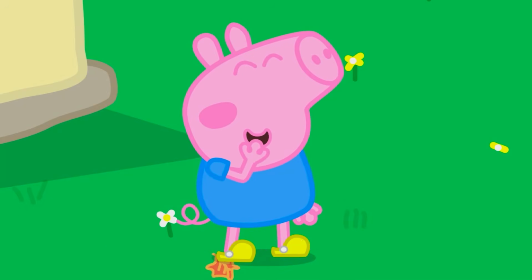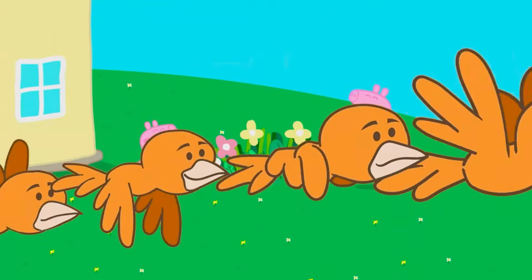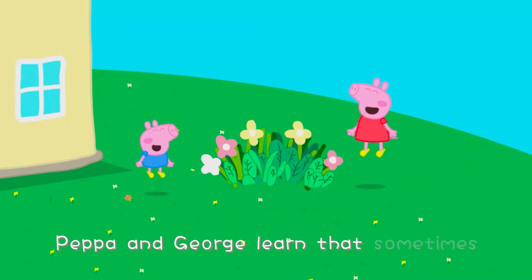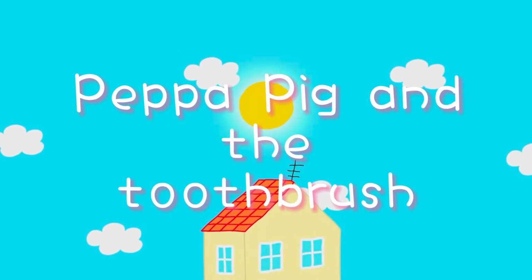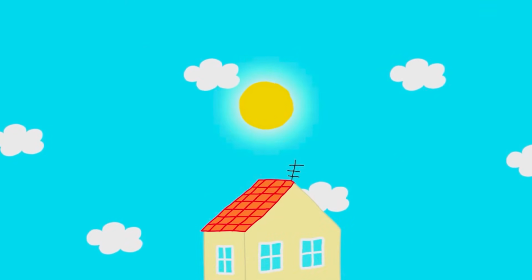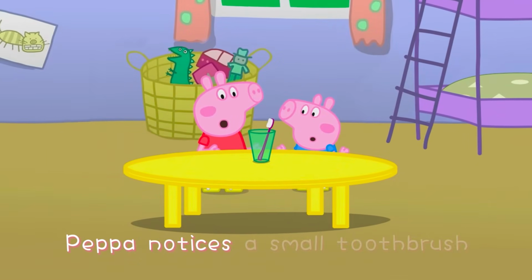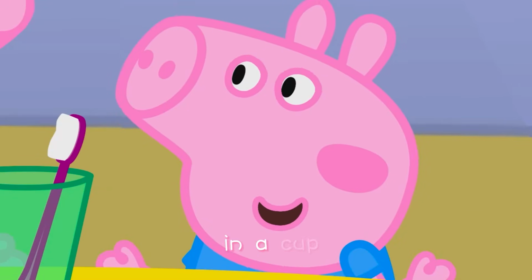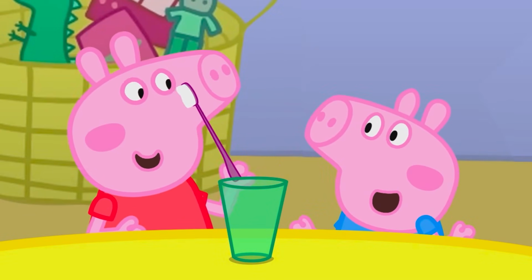It turns out the sound was just the wind, but Peppa and George aren't fully convinced yet. And then, the loudest noise in the garden comes from George stepping on a dry leaf. Peppa and George learn that sometimes the scariest things are just in our imagination.